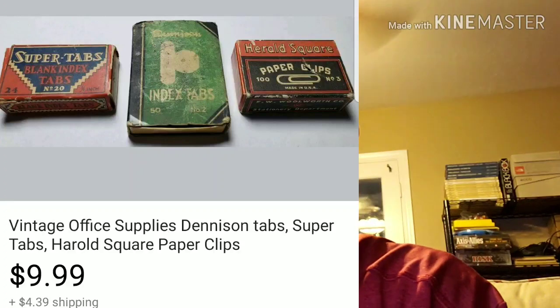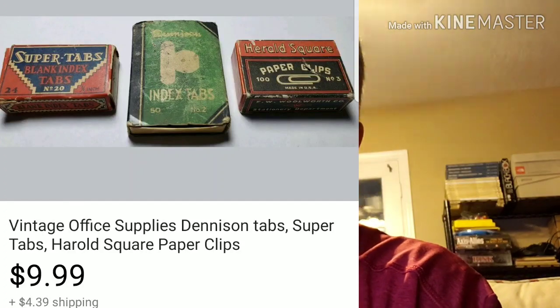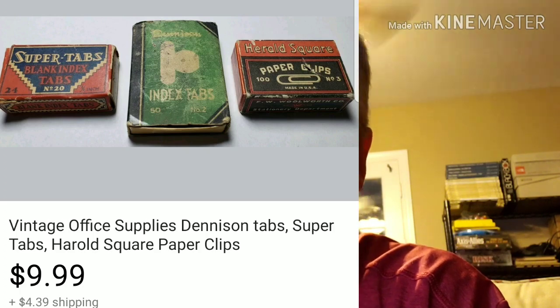Next up is another little bit of these vintage office supplies. I don't know if you guys remember, I purchased this little bag at a garage sale for $2. It had all these little vintage things in it. Some were little matchboxes, which already sold, and then these office supplies, and then I have two other little things listed from that. I paid $2 for that whole thing.